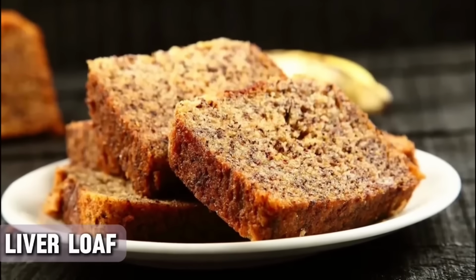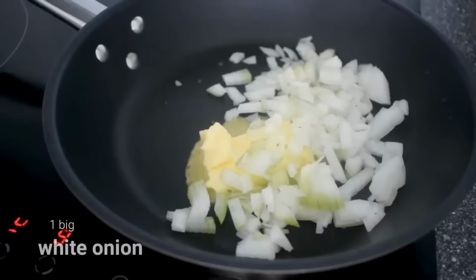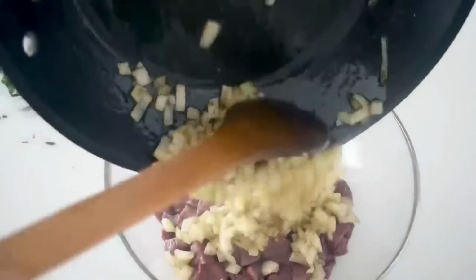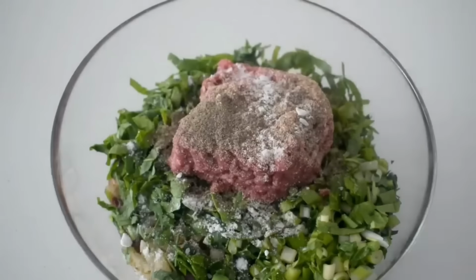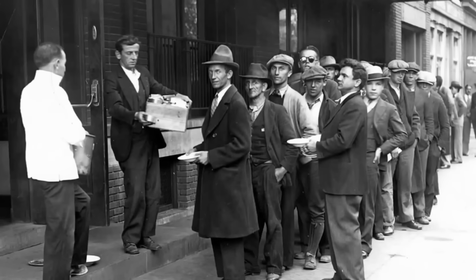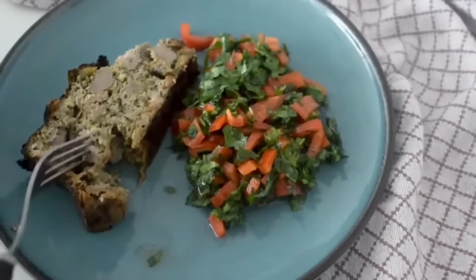Liver loaf might not sound appetizing, but it was a popular way to use up inexpensive liver during the Depression. It is a dish that might not be for everyone, but was an important source of nutrition during the tough days. The liver was one of the more affordable cuts of meat, and it was packed with essential nutrients. It's basically a meatloaf made with liver, mixed with breadcrumbs, onions, and spices. We'll add some carrots and celery for extra flavor and texture. It was often eaten as a main course, providing much-needed protein and iron. Food historians say that loaves were very popular during the Great Depression because they were made from a cheap ingredient and stretched it out.